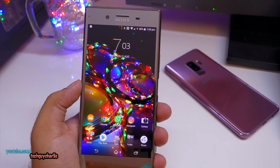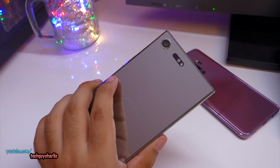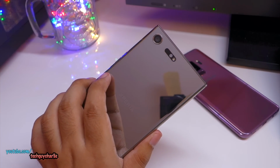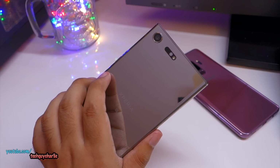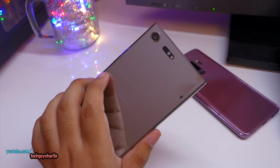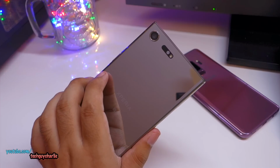Alright guys, let's move on to the cameras of the Sony Xperia XZ Premium. Now on the back we've got a 19 megapixel Motion Eye camera. This camera is also capable of recording in 4K. It also does 960 FPS 720p videos. We've got a laser autofocus here, and we've got an RGB light sensor. Also got a small little LED flash.